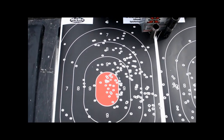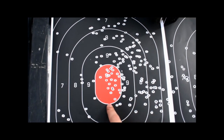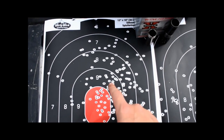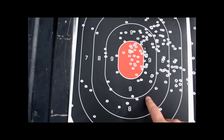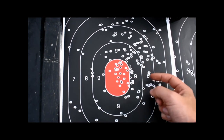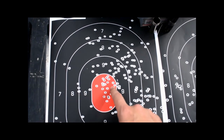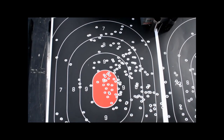On the stock side, there's 23, if I remember correctly, inside the red. 23, which is way better than that. That's double better. But it also shot kind of one-sided, high to the right, really barren on the left. If a duck was flying this way, I'm good. If it was flying that way, I better lead it a lot. But I'm still really impressed with the dead centerness of the pattern. It's really tight right here compared to the other side.